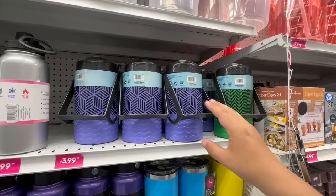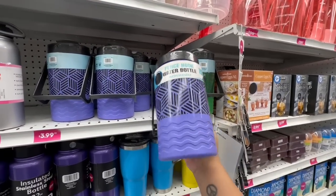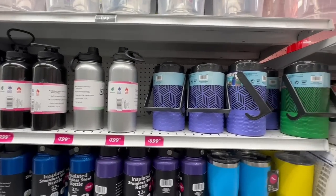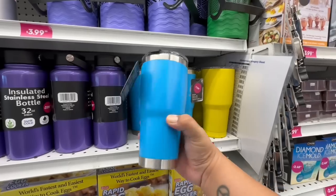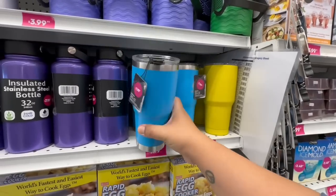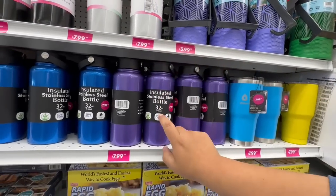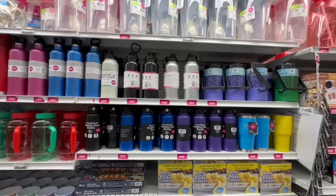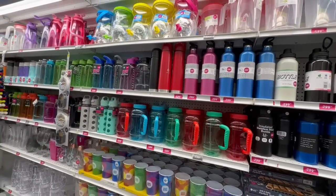Oh, look at these. These are cool little water bottles. Oh, fence hooks. That's cool. So if you're out watching the kids' games, that's pretty cool. They are $3.99. And then they do have these Stanley Cup dupes for $7.99. Oh, wow. They're pretty heavy duty, too. And then they have these insulated steel bottles for 32 ounce for $7.99. So that's a whole wall of water bottles. If you need one, definitely check out your local store because they have tons.